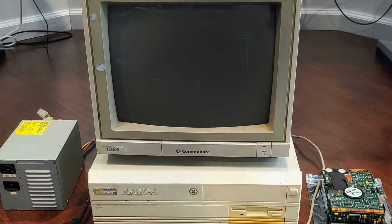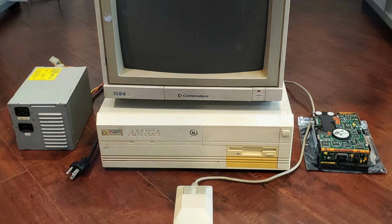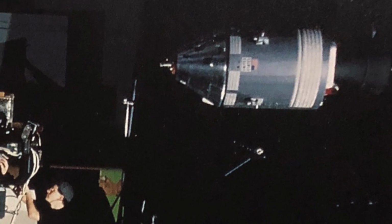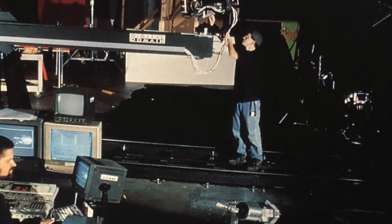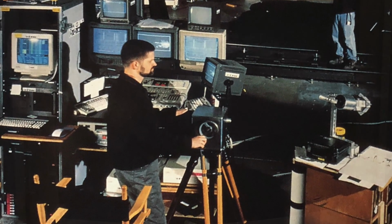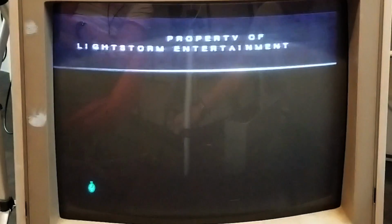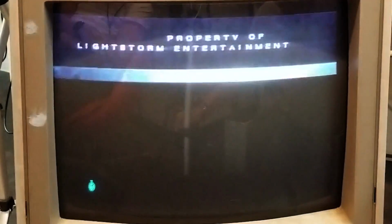In a recent video we went on an incredible journey together, hoping to recover footage from this Amiga 4000 that was used on the movie set of Apollo 13. Check it out after this video if you missed it. And although we didn't find Apollo 13, we did go from the farthest reaches of space to the depths of the ocean. But what we found didn't give us a sinking feeling.